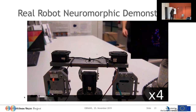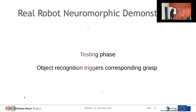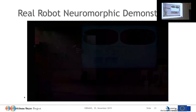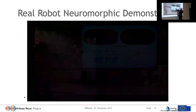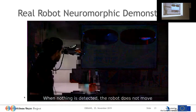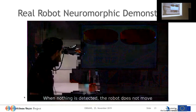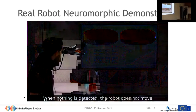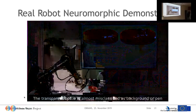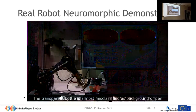And then finally, we go to the evaluation, where the recognition of the object is triggering grasping. Here you can see the spiking trains, and then the recognition. This is difficult for ordinary vision systems, to identify transparent objects. Then the left and right cameras are processed, the robot can observe its own hand, and then grasp the object.